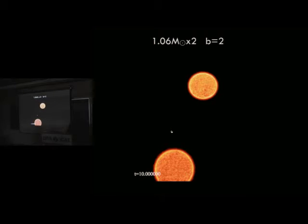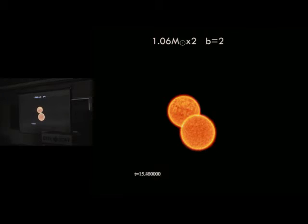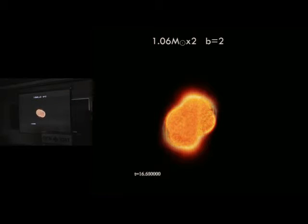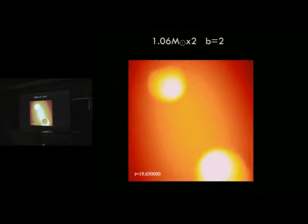And then with the truly massive ones, it doesn't even matter what impact parameter I throw them together. This is an impact parameter of 2 white dwarf radii, so the most grazing collision you can get, and they still detonate. So what comes out down here, that's not a star. That's just hot material. It's ejected from the detonation.